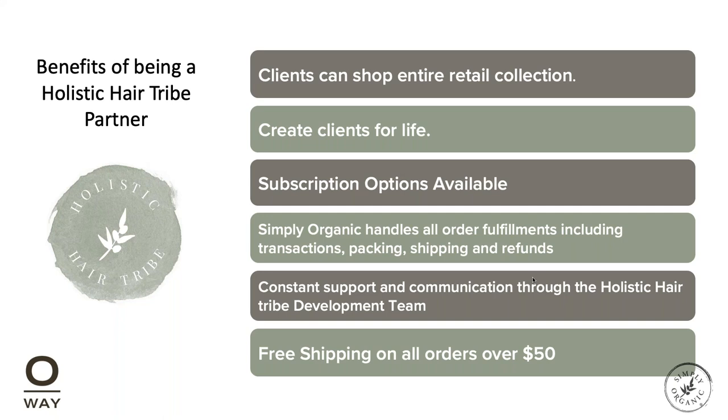What she's going to share with you now is the exciting Holistic Hair Tribe partner program that'll certainly keep making you money while you're sleeping. This is a very extensive line with Oway, from back bar to retail to color, care treatments, all of it, and trichology pieces to the line as well, helping to regrow hair. It might be too much for you to stock three deep on your retail shelf. But this is one way your clients can shop the entire collection easily, and you can make money for life.